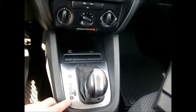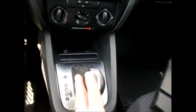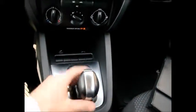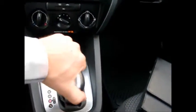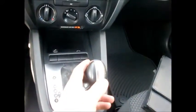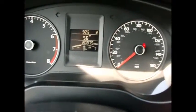Transmission is an automatic with the sport shift option. Let's see. There we go. So we can slide it to the right and it'll show you what gear you're in if you want to control the gearing.